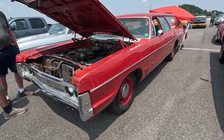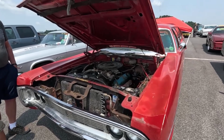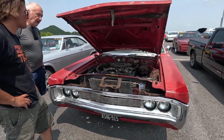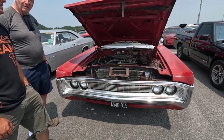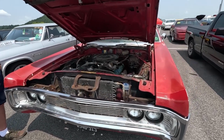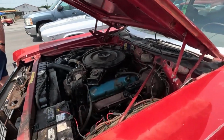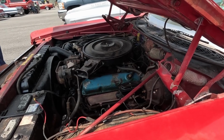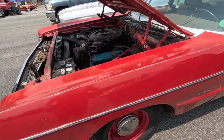So when you got it running, what's the first place you took it? Do you show it, or do you just drive it around? I go to cruise nights every now and then. I drive it to breakfast on the weekends, and one or two cars and coffee events. It's a fun little driver. It drives beautiful. It's a TorqueFlite. We changed the shocks on it before we came. That was a job.